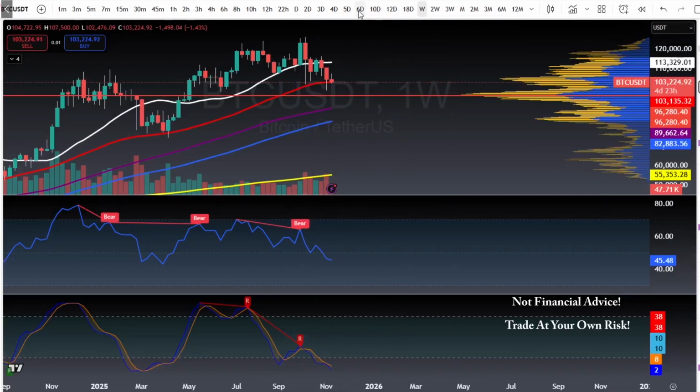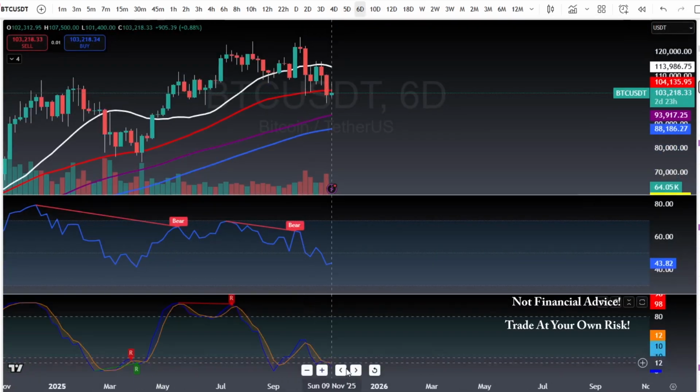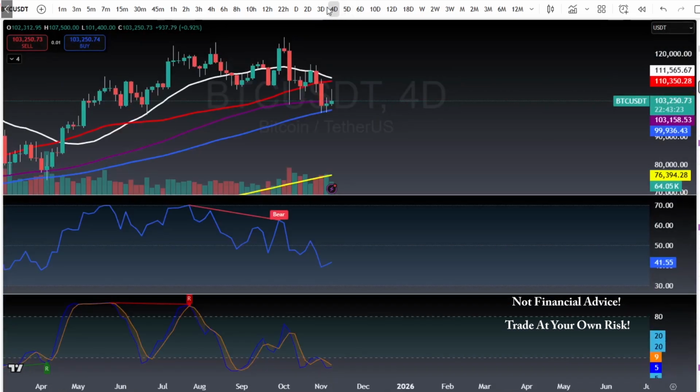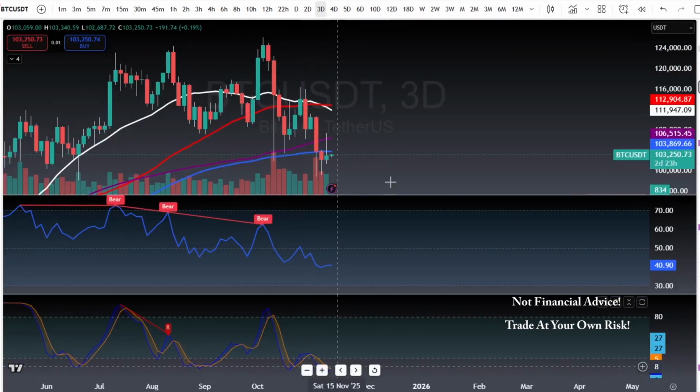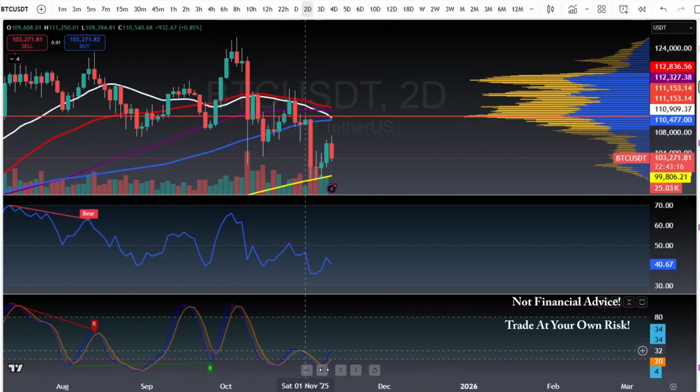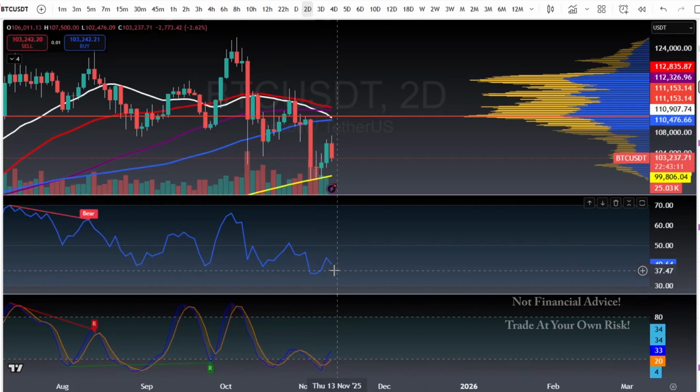If we check out the other time frames really quick, the 6-day, we see that we're dragging on the floor. 5-day, we're dragging. 4-day, we're also dragging. The 3-day, still dragging on the floor. So this could be a large correction for a while here. The 2-day, we were kind of on the way up. Now I'm starting to see some type of curve. You see the RSI coming down.